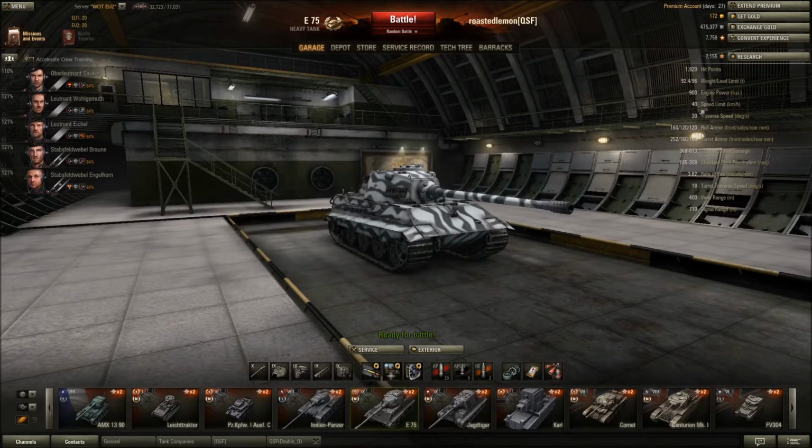So yeah, the speed limit 40 km/h with 30 degrees of traverse. Now, a couple of patches ago, this was buffed from 32 km/h to 40. However, its engine power was reduced from 1,200, I think, to 900, meaning that its hill climbing capabilities were severely hampered. However, Wargaming did compensate this by giving it an extra 8 km/h top speed, and I think 4 or 5 degrees extra traverse speed. So in my opinion, I think this was actually a substantial buff to the tank.